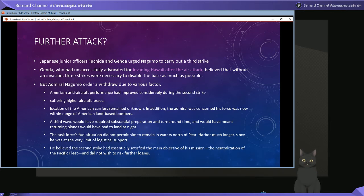And at that time, the only nation that had developed some sort of night operation was England, but not on a big scale. So Admiral Nagumo believed it was going to be hard to prepare the planes and return at night. It would be hard for the pilots.